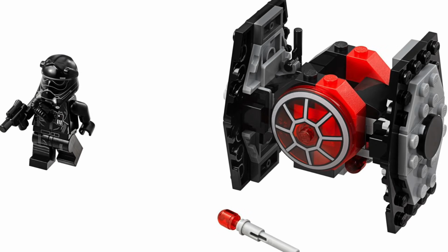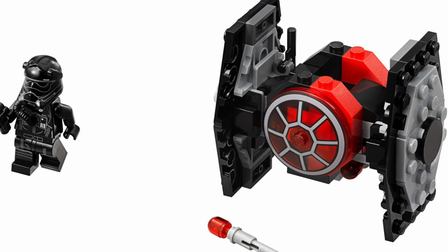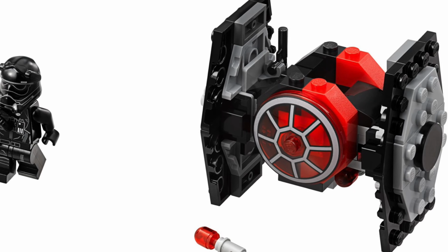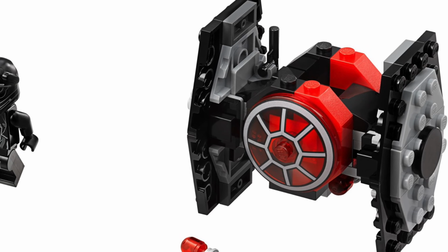The First Order TIE Fighter Microfighter is one that I think is really great as well. You get the First Order TIE Fighter pilot there, who has that awesome molded helmet with kind of the rubberized tube that runs down from the helmet to the torso. Gotta love that. You got some flick-fire missiles on the Microfighter TIE Fighter there, and of course the nice red, black, and gray color scheme. Can't go wrong with that.